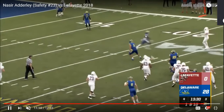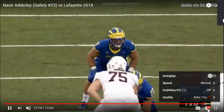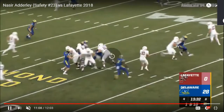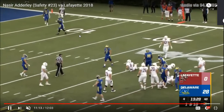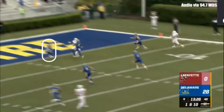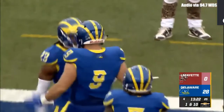And then, hilarious. Just flies it, and that was in half motion. Like, just look how fast he flies across the play. Boom. Wow. Down the field. Boom. And he made the play too. Oh my God.